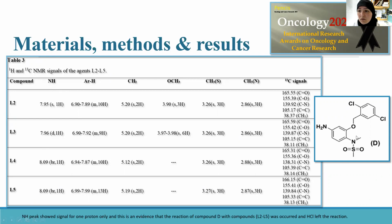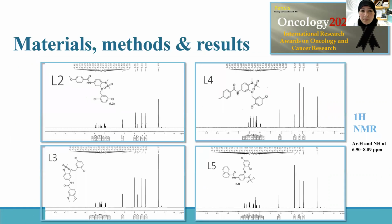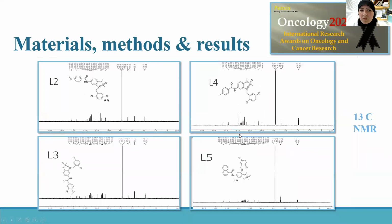Okay, and instead of the NH2 in the chemical structure, we now have the peak for NH. So the substitution happened. You can see here, this is proton NMR. You can see the lower shifts for the methyl groups and the higher shifts for the aromatic groups and for the NH peak. And this is the carbon NMR.